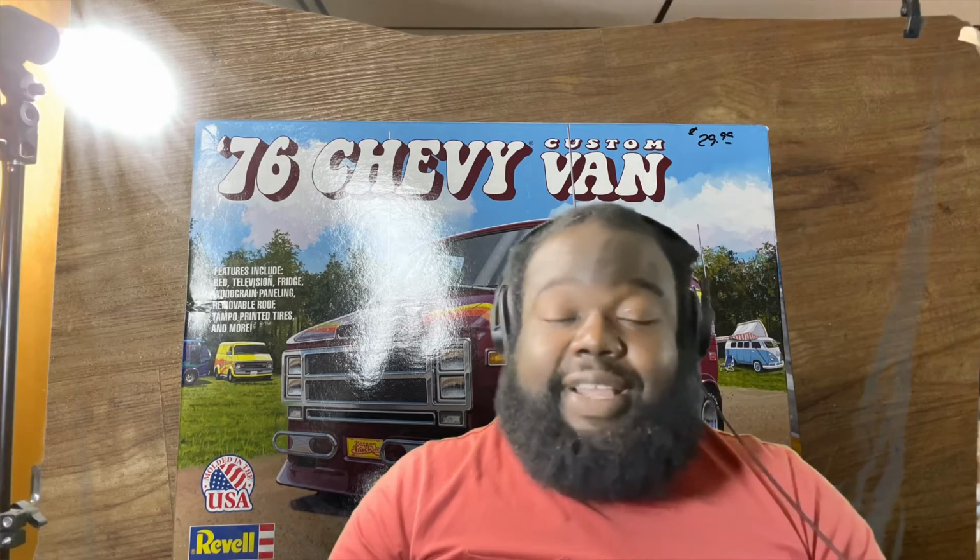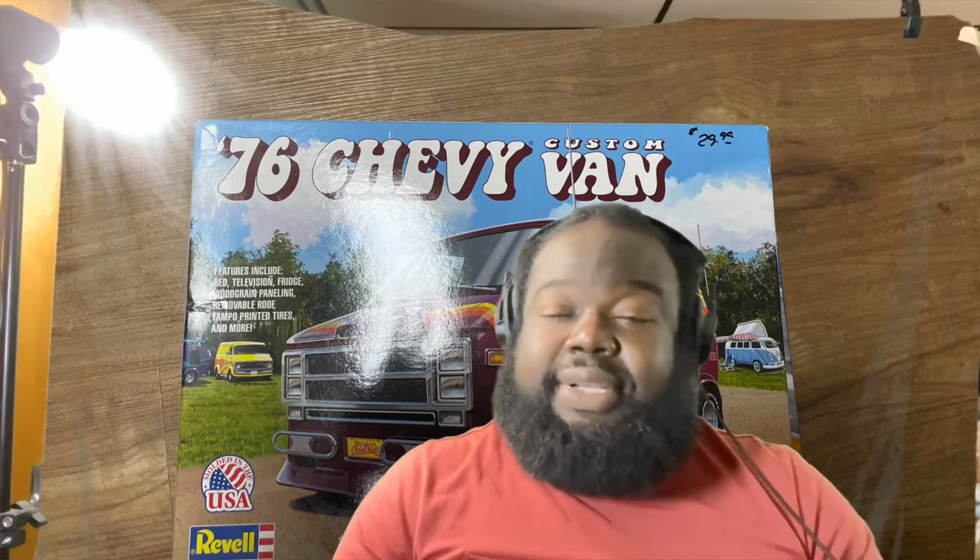I also have here this 1976 Chevy van. What's cool about this van is that the top of the van is removable, so I think it gives you space for customizing. I'm going to flock the bottom to give it that carpet look, because I think it'd be really cool. And I'm getting better with flocking, so I really want to do well with the interior and the engine. I really have high hopes for this.